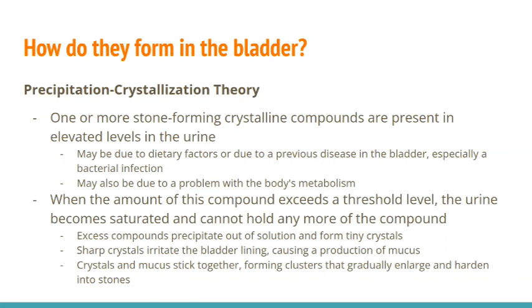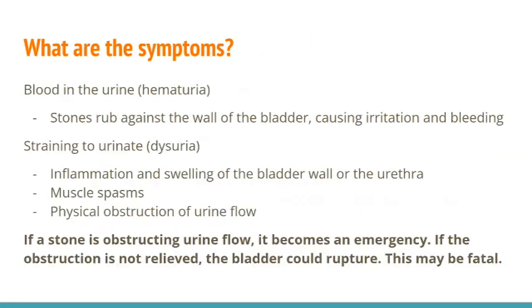Now, when the amount of this compound exceeds a threshold level, the urine will become saturated with it and cannot hold any more of that compound. So the excess compounds will precipitate out of solution, forming tiny crystals, and those crystals will irritate the bladder lining and cause an excess production of mucus. Once those crystals and the mucus stick together, they form clusters that will gradually enlarge and harden into what we know as bladder stones.